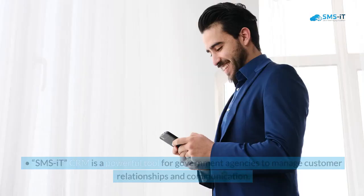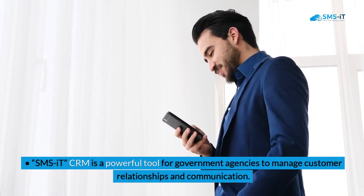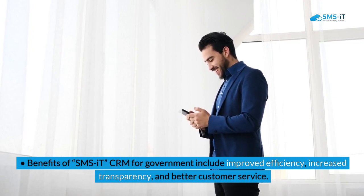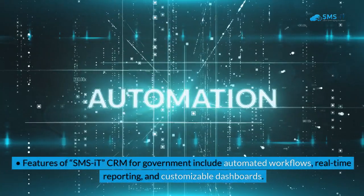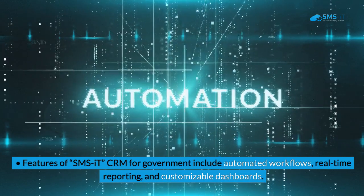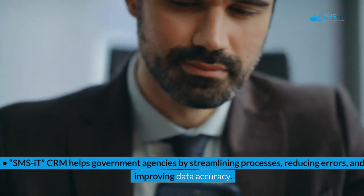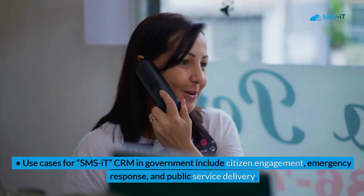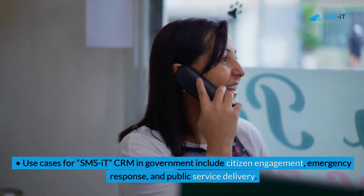Key takeaways. SMS-iT CRM is a powerful tool for government agencies to manage customer relationships and communication. Benefits of SMS-iT CRM for government include improved efficiency, increased transparency, and better customer service. Features include automated workflows, real-time reporting, and customizable dashboards. SMS-iT CRM helps government agencies by streamlining processes, reducing errors, and improving data accuracy. Use cases include citizen engagement, emergency response, and public service delivery.